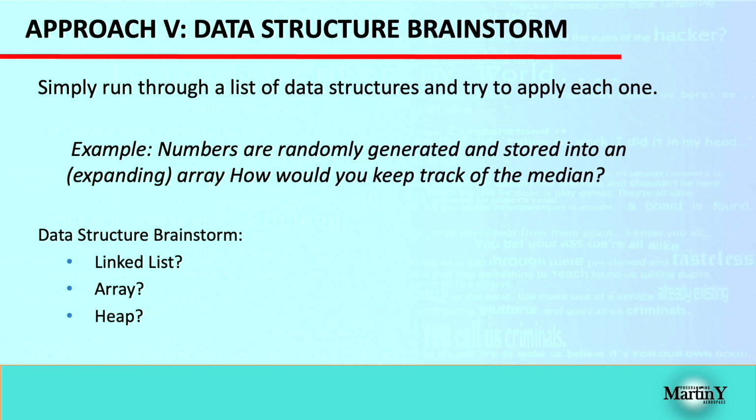So you can try different types of data structures. For example, you can start with a linked list. So let's think about linked list. Well, I would say probably not. This is just because linked lists are not very good with accessing and sorting numbers. Then we can think about array, and array might not be too bad, but we already have an array. So we would like to keep the elements somehow sorted. In that case, an array would be too time consuming and potentially expensive.